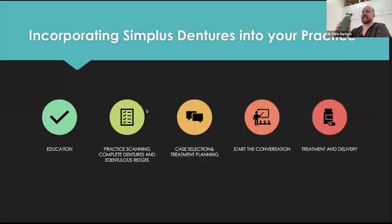So, incorporating dentures. The first is education, and like I said, some people have it, some people don't. I'm hoping to provide everybody with some education over the course of the webinars. I'm going to look for sources and textbooks and different things to help supplement, but for right now, it's pretty much experience-based. This is a presentation on how I do it and what I do, and it's based off 5 years of practice and being burnt and learning and succeeding and all the above.